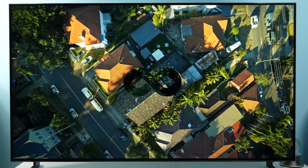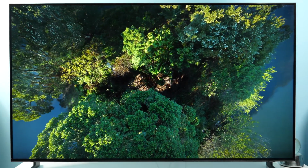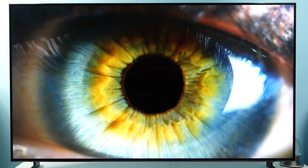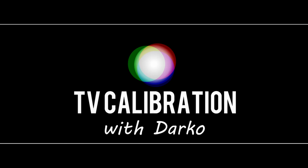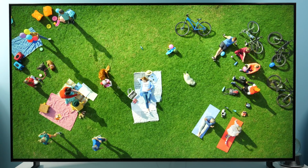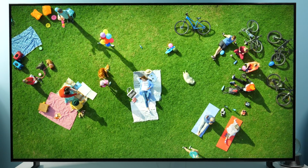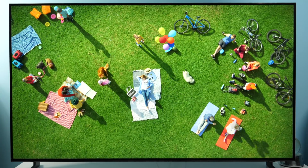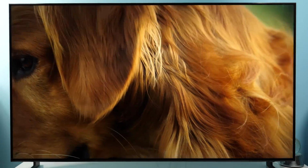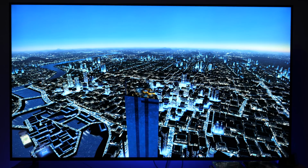For those interested in knowing what exactly I was able to watch in native 8K resolution during my Samsung Q900R test, here's the summary. I was only able to see native 8K videos via the built-in media player app. Samsung provided several promotional videos that the TV detected without any issue and would play them either via USB or local server. In addition to this, the TV would display 8K photos.